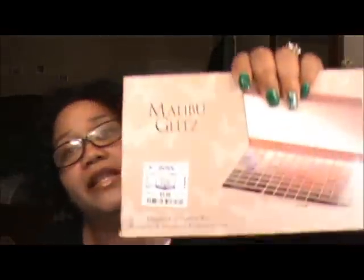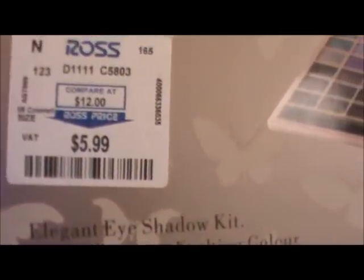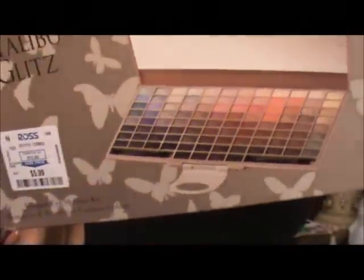And my oldest daughter, she racked up on a couple herself, but only got these two, but love them, love them, love them. So let me get this out of the way and show you the other one. I'm gonna clean my hand off. Okay, this one is, I guess, by Malibu Glitz. But this is what it looked like in the box. And as you can see, I got this one for $5.99 from Ross. And it's pretty too. It's called the Elegant Eyeshadow Kit.